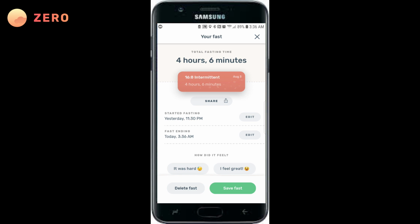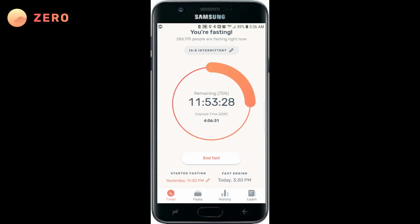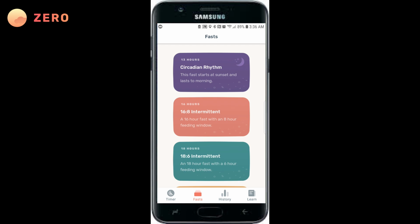And again, here is where you can edit when you started your fast and when you ended your fast. All right. And next thing, we talked about the different fasts. You can also select them here on the fast menu.